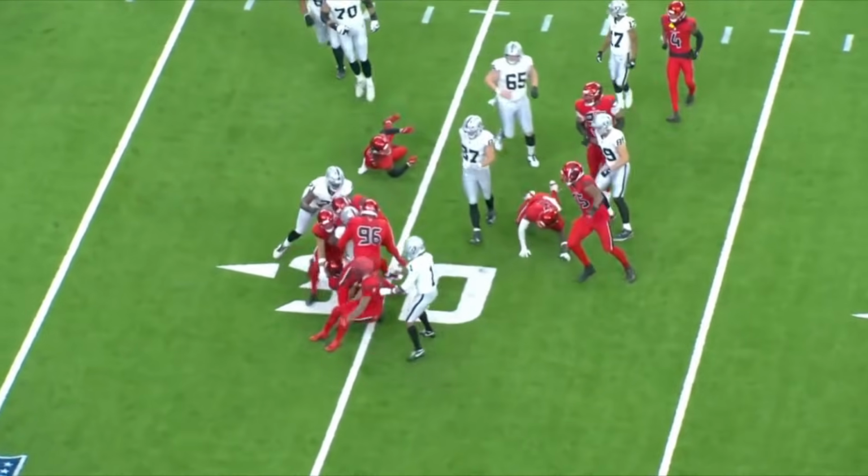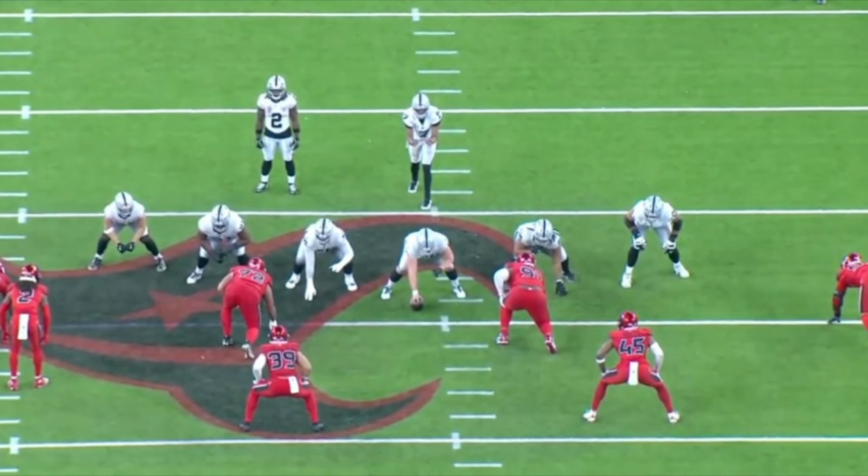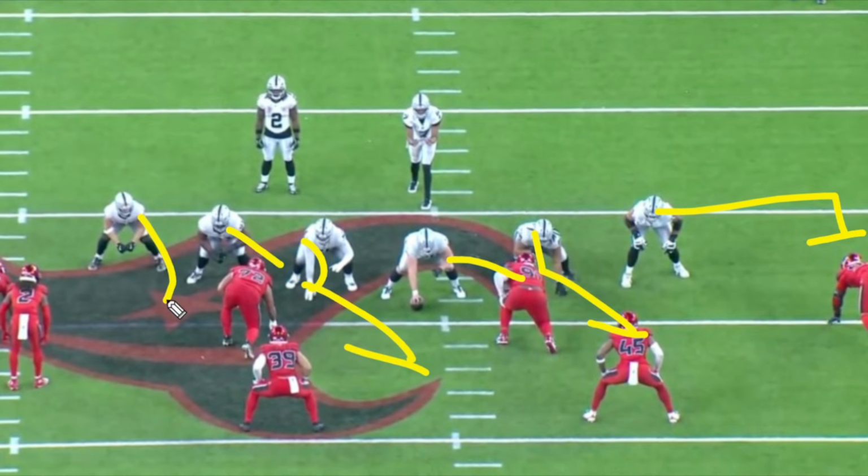But without further ado, let's jump right into the film. All right, let's get started with the running game. You can see Ashton Jeanty right there, right next to the quarterback, Geno Smith, in the shotgun. This is a pretty simple concept here for the Raiders. It's going to be inside zone working right up the middle. We're going to get the tackle base reach there, a double team right here working up to the next level, scoop blocks right here working up to the next level, and the tight end securing the backside.